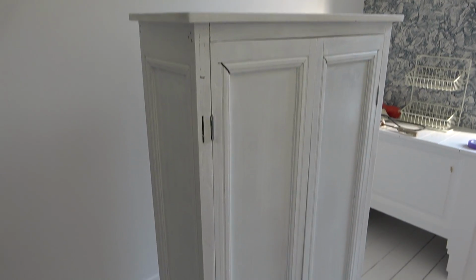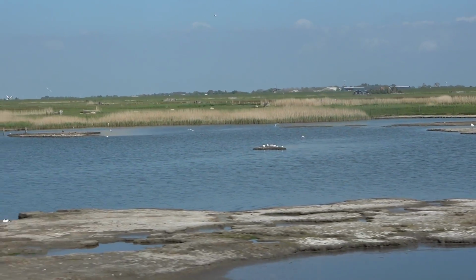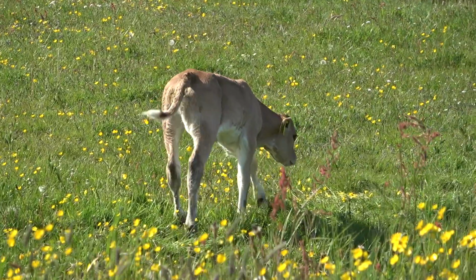I finished applying the primer. It looks very different, doesn't it? Do you guys want to see some more things that I found at all kinds of flea markets and maybe some footage of the Dutch beach?